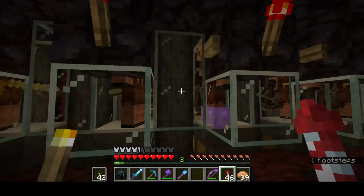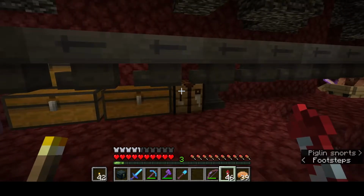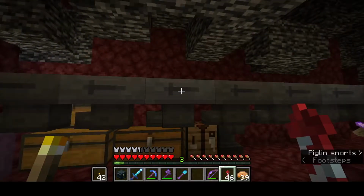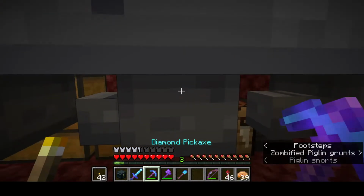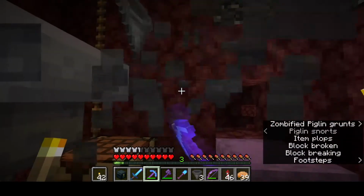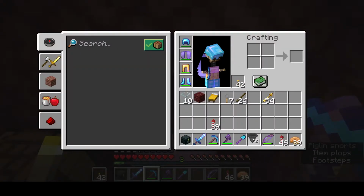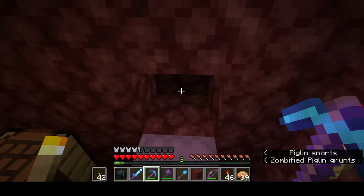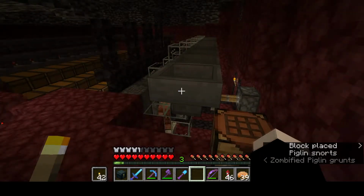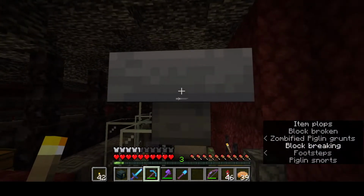But what we do need to do, one of the things I did yesterday when I was playing around with this, I made a bit of a mistake with this hopper line. So we're going to take this out. Oh, didn't want to take that out, did I? Let's just fill that back in there. Yeah, so I made a mistake with this hopper line, so what I'll do is take these out.